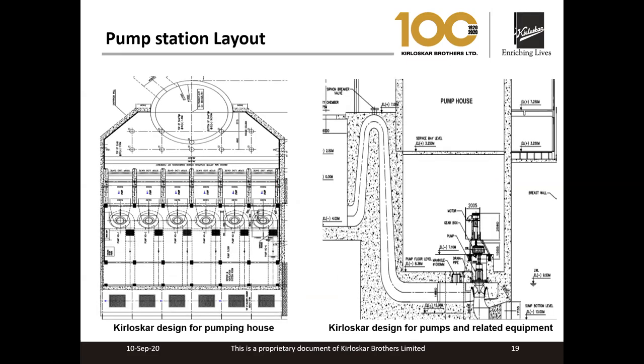This is the pump house. So we have six pumps there. Each is 10 cubic meters per second. That is 10,000 liters a second. So in total, we are pumping 60 cubic meters per second. Well, actually, we are doing 68, a little bit more than what BMA wanted. So that's good.